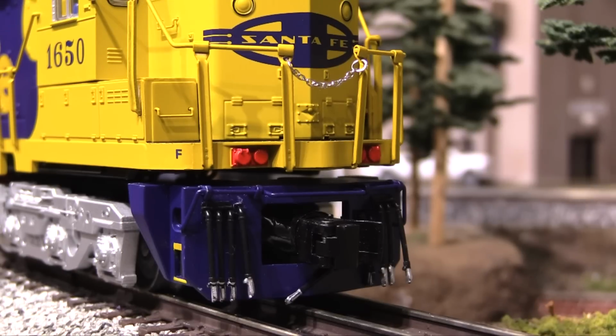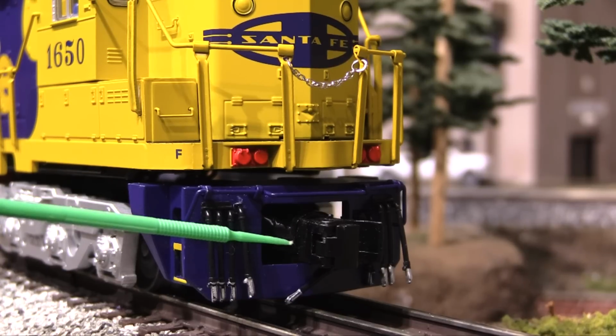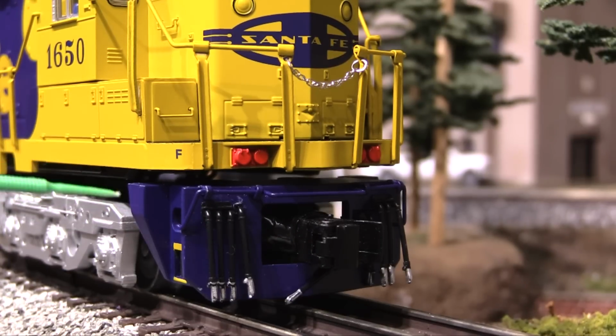Going in for some close-ups, here's the front pilot. They did a pretty good job. There's all sorts of add-on hoses, a coupler cut bar, and then of course in the middle we've got that big O-gauge electrocoupler. Now, these pilots are not attached to the body of the locomotive. They're attached to the trucks and they turn with the trucks, and that of course allows this locomotive to get around tighter curves than it otherwise would be if the pilots were attached to the body.